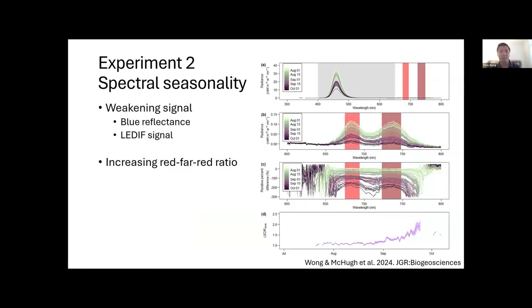And with the chlorophyll fluorescence emissions signal, because we were able to measure continuously at nighttime, we see that over the course of the experiment from August to October, the radiance in the PAR region declines. We see chlorophyll fluorescence declines. This is showing the difference of the chlorophyll fluorescence emissions based on a baseline day that we just selected as August. And just to make it a bit more visually appealing, we calculated the red far red ratio and show that it increases over time during senescence.